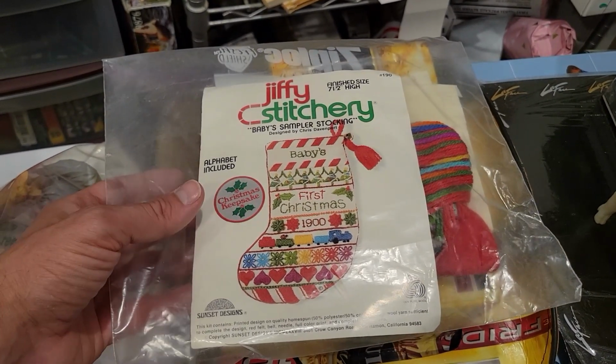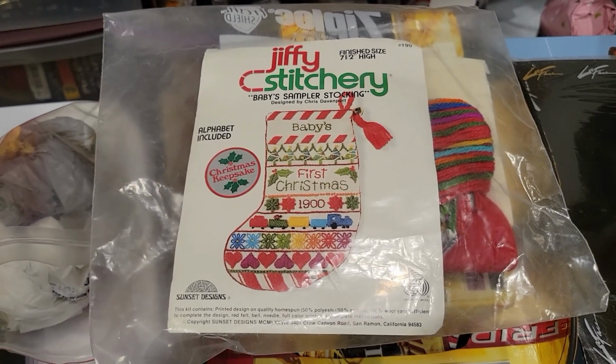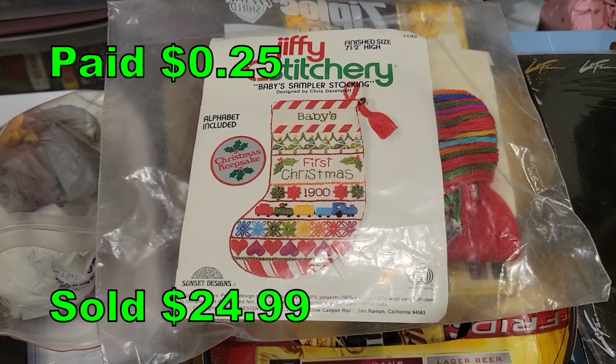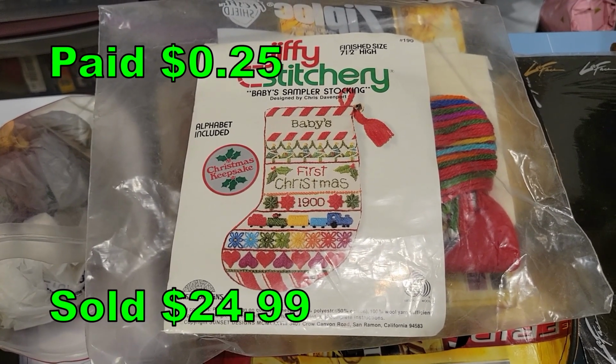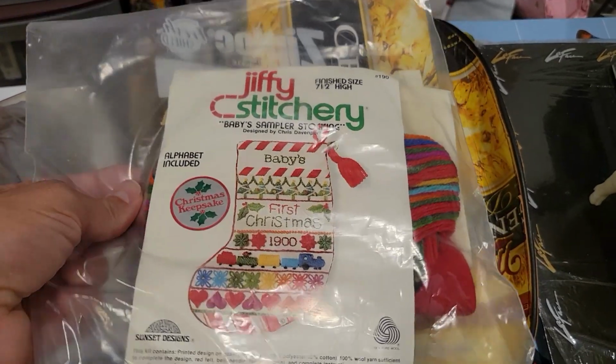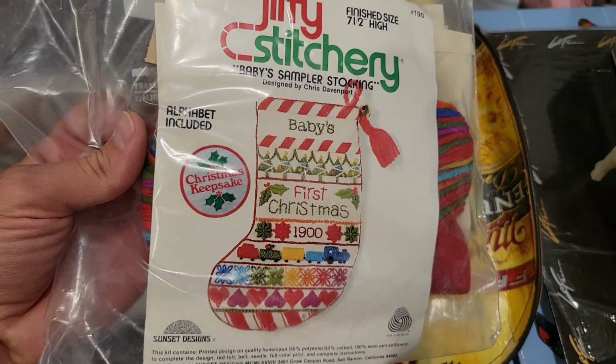It's a cross-stitch kit. I got a whole bunch of these out of some grab bags at Goodwill. This one sold for $24.99, and my buy cost on it was 25 cents. So vintage cross stitch kits definitely are a bolo. Keep an eye out for those.